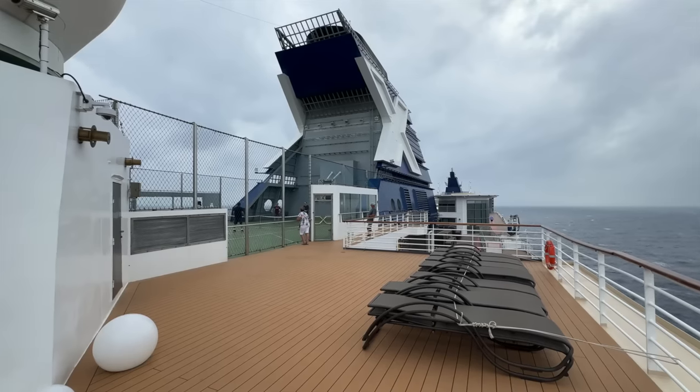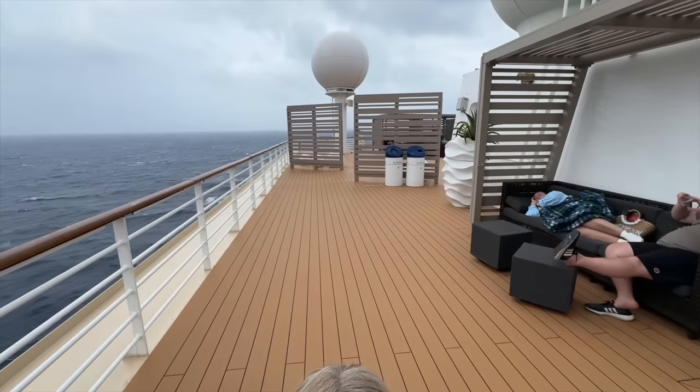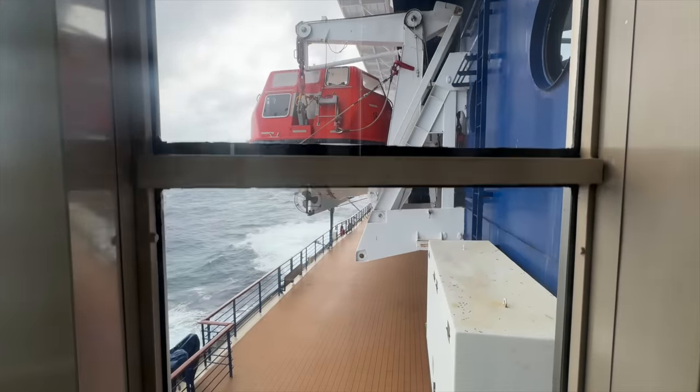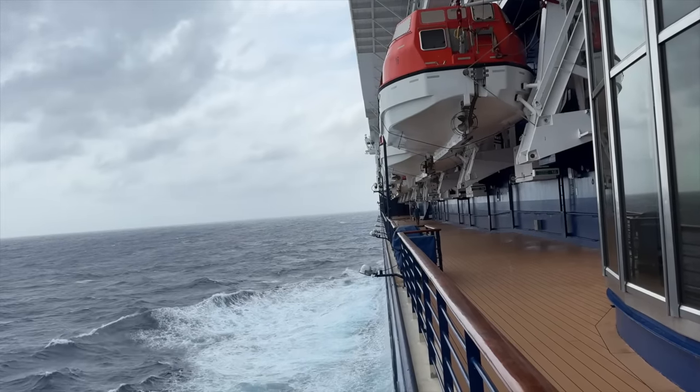First up, we have the multi-use sports court. Then more relaxation areas, and finally the outside movie theatre. I'm not sure about you, but I make it lunchtime. Let's head down to deck 5, via our room of course, as I'll pop something a little smarter on.